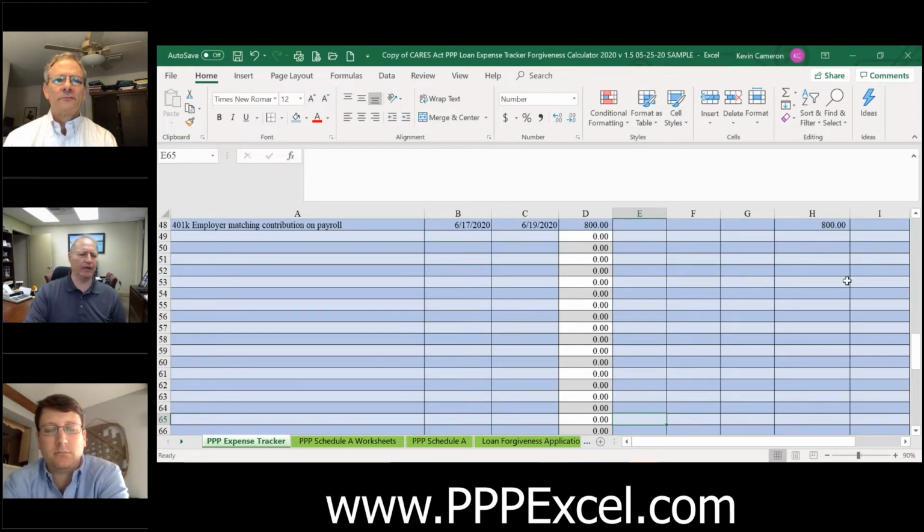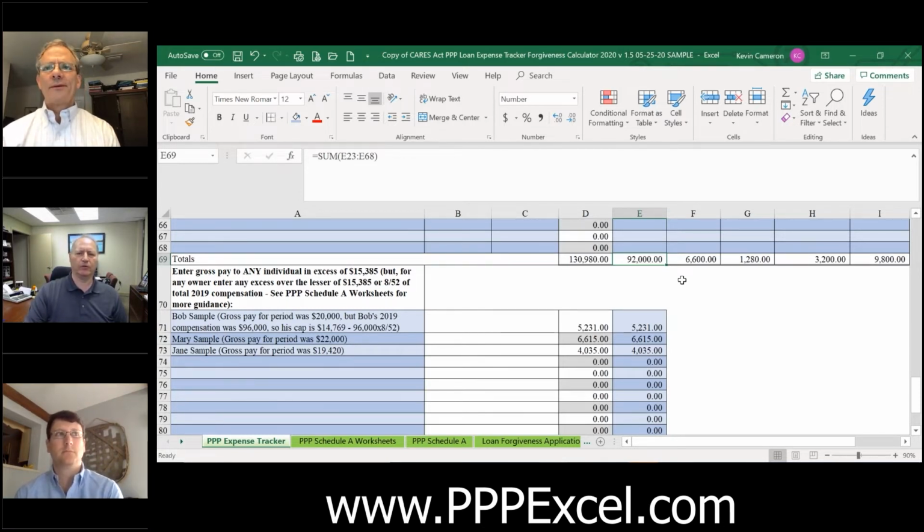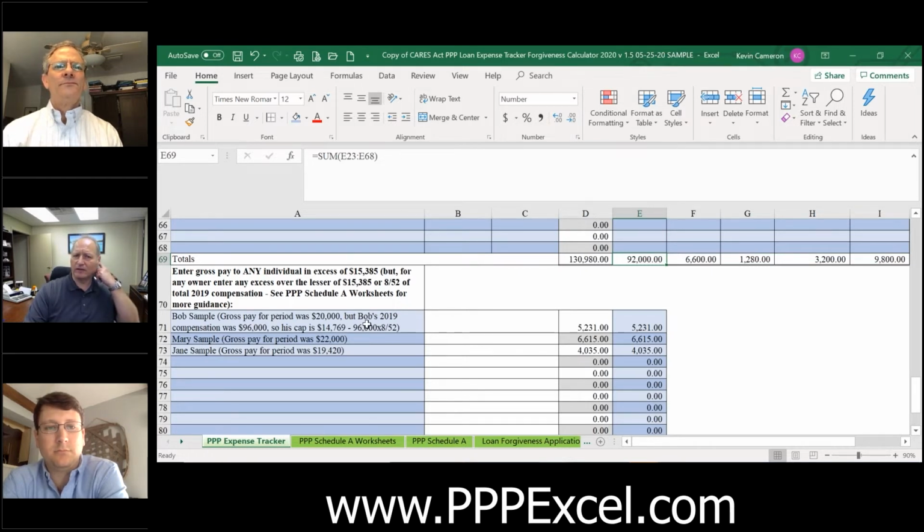Going back to the sample now, I want to go down to the bottom and show you that the total payroll listed here is your gross payroll for the 8-week period. You have to further reduce that number for any individual employee whose compensation exceeds $15,385 for the 8-week period. In my example here, Bob, Mary, and Jane all received compensation greater than that amount. The current guidance from SBA also further reduces, or possibly further reduces, an owner employee's compensation to no more than $15,385 or 8/52 of their 2019 compensation.